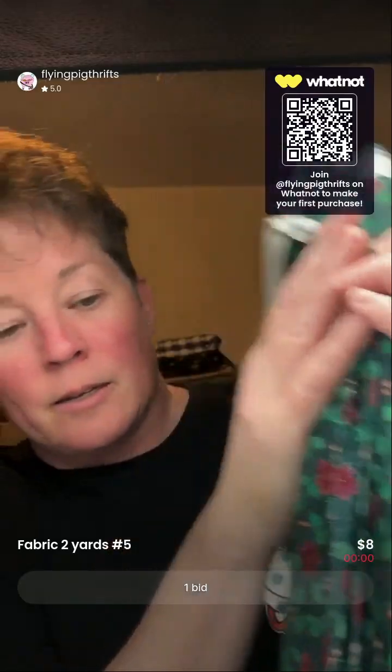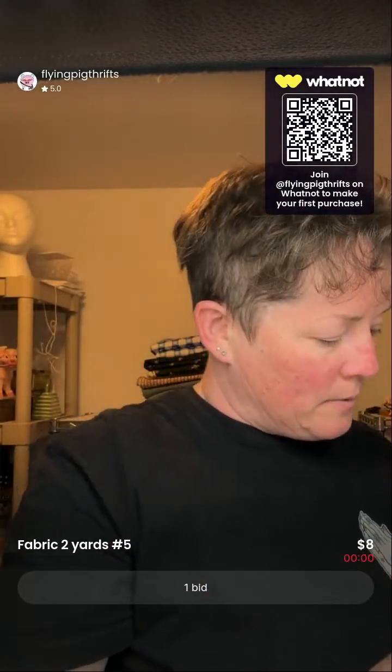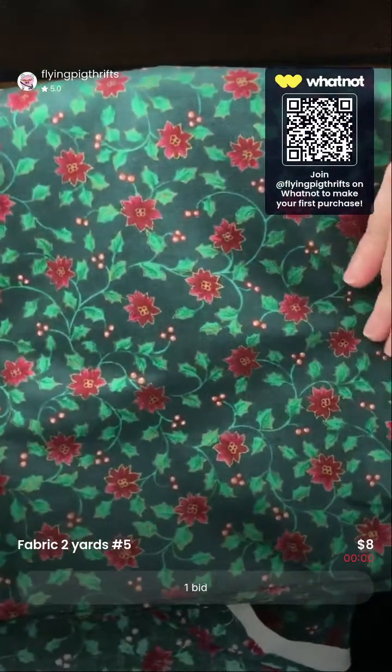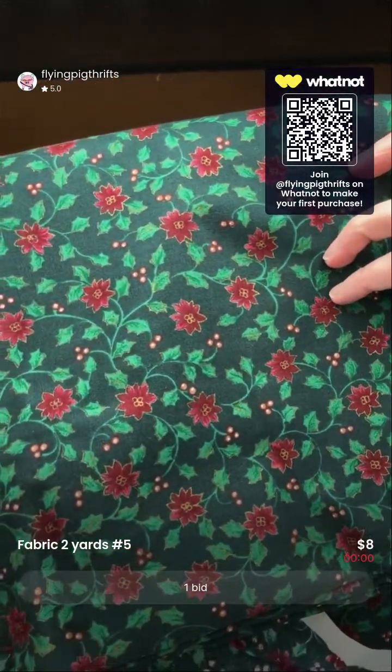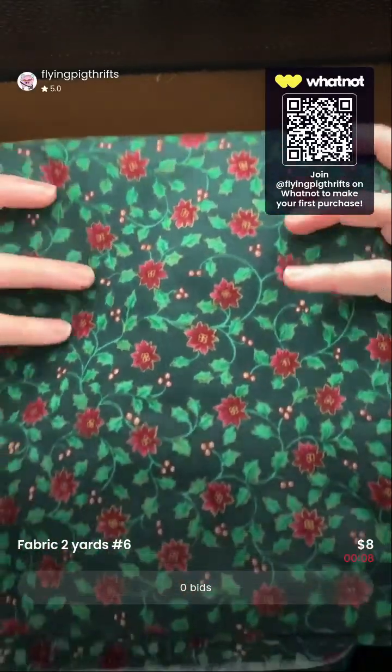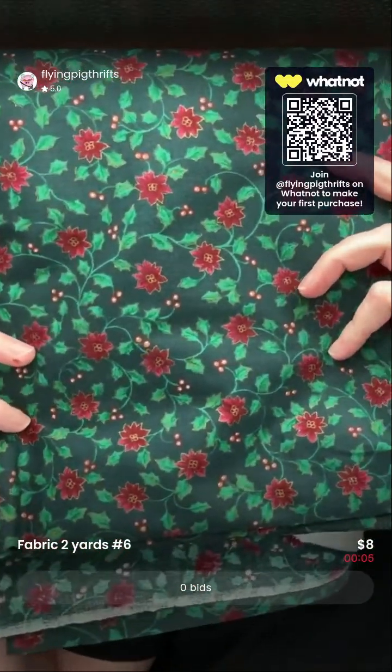This is also, well, we're stuck on 2 yards, but I'm going to repeat anyway. 2 yards, cotton. I don't think it's been washed. It still feels crisp to me. This is the Kesslers for Concord Fabrics, crafted with pride in the USA. And this kind of reminds me of Christmas time. Look at that. Concord Kessler. And that is running.